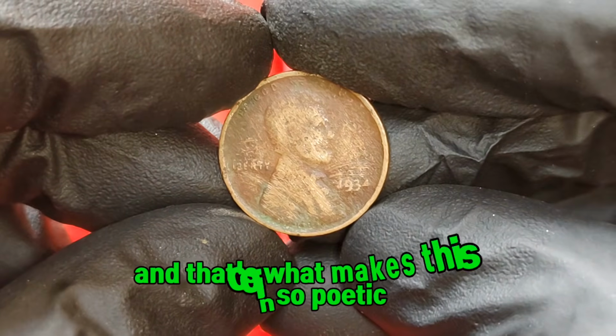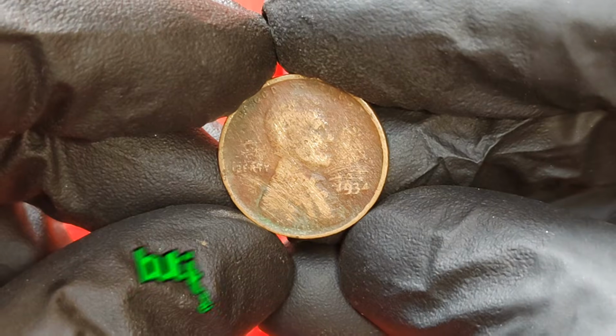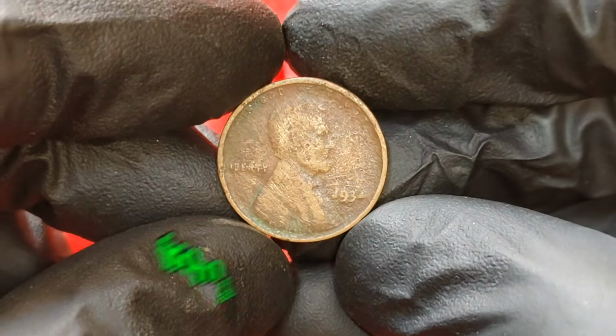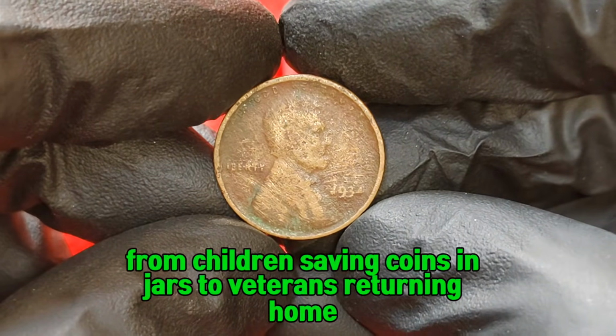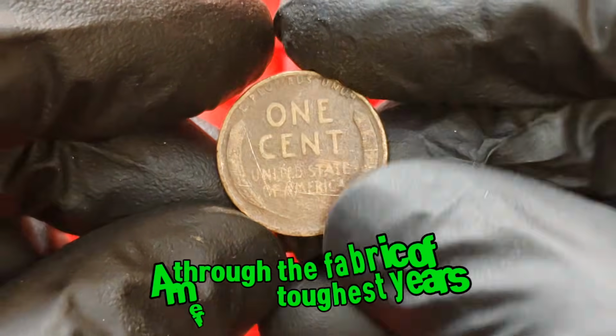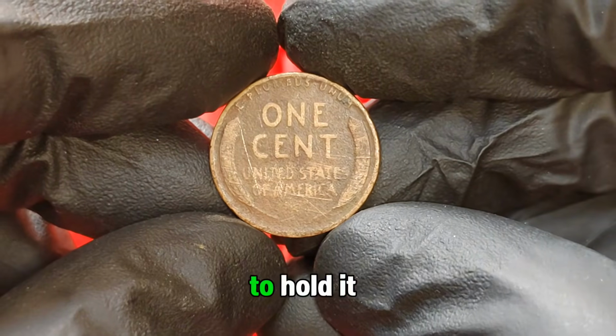And that's what makes this coin so poetic. It's not shiny, it's not glamorous, but it tells a story of survival just like the people who held it. From factory workers to farmers, from children saving coins in jars to veterans returning home, this penny was passed hand to hand through the fabric of America's toughest years. To hold it today is like holding the heartbeat of history.